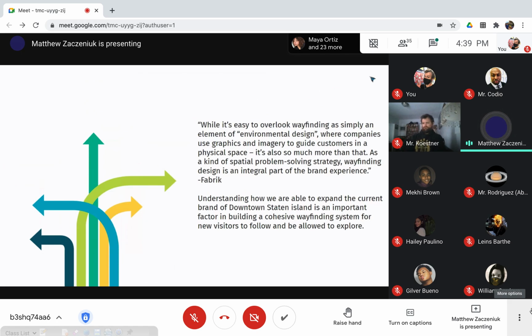While it's easy to overlook wayfinding as a simple element of environmental design, where companies use graphics and imagery to guide customers in a physical space, it's also so much more than that. As a kind of spatial problem-solving strategy, wayfinding design is an integral part of the branding experience. So this was a quote that I took from Fabric. I really like this quote because it shows that wayfinding is not just something that you overlook most of the time. It's almost like a natural human experience to be able to find your way around a space.